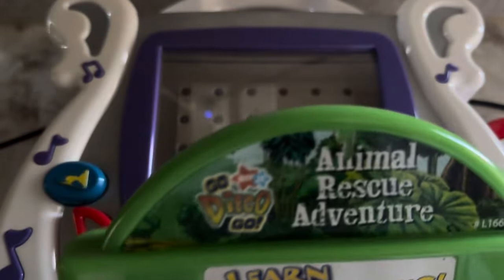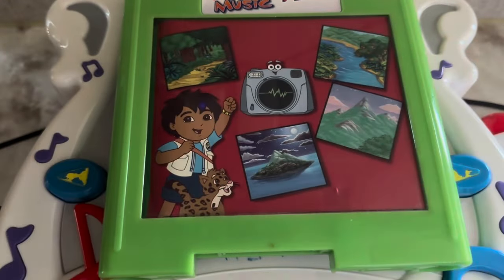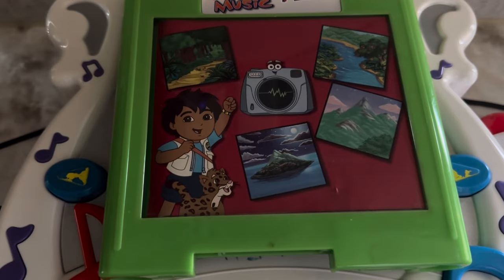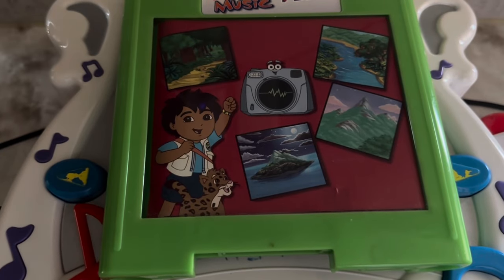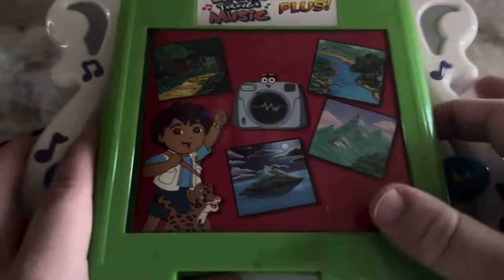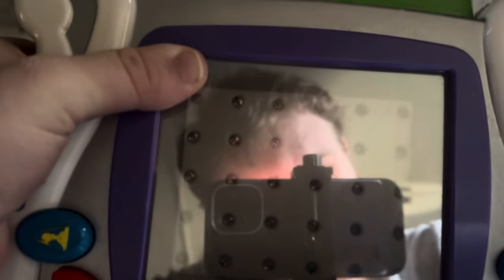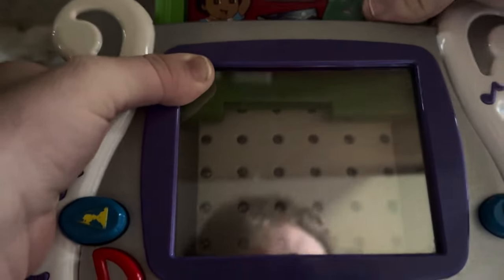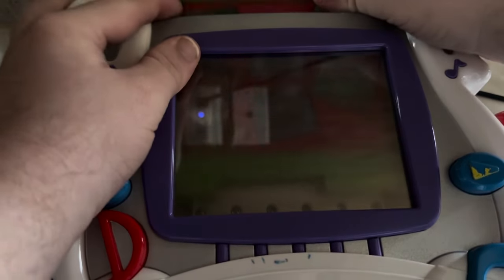I think the only footage we had of this thing existing and doing something was an eBay listing. Literally somebody just listed it on eBay with footage of the thing. But, Lantern Music Plus, 2006, Go Diego Go, Animal Rescue Adventures. Adventures? Or Adventure? I don't remember. I think the 2010 is Adventures. This one's just the one.